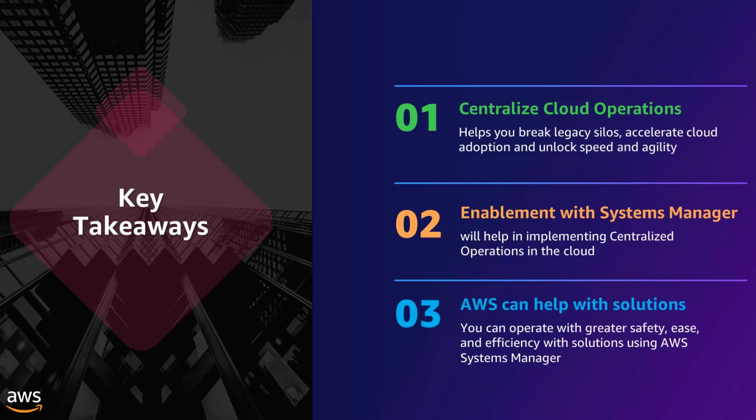2, with Systems Manager, customers can automatically resolve application issues, shorten the time to detect and resolve operational issues, and implement best practices proactively. And 3, AWS can help with solutions. Systems Manager helps you establish operational control over your cloud resources. Systems Manager enables you to protect existing organizational investments with service requests, incident management, problem management, and change management capabilities.